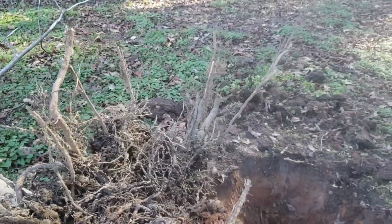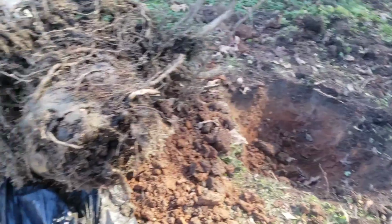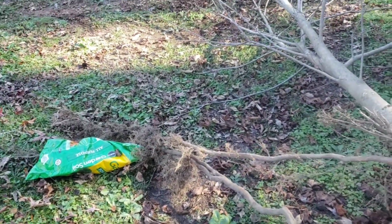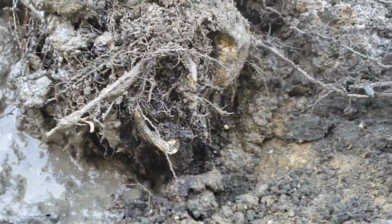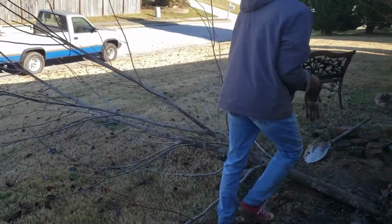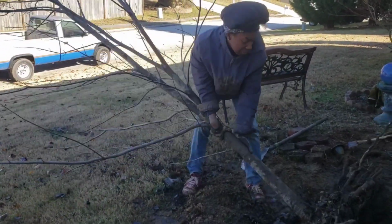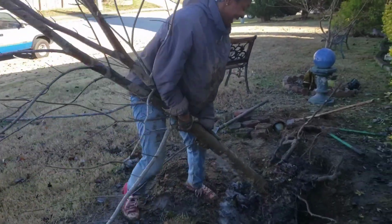It's about 55 degrees out today. Feels like 60 to me. So these roots should be fine. They should be. Fingers crossed, we'll see next spring. And now I just have a little more pulling to do. I got it down. Oh, let's watch this finish up. She's a strong lady.